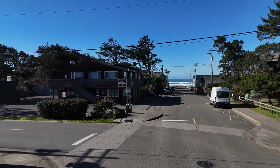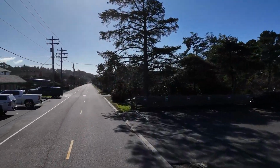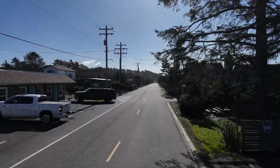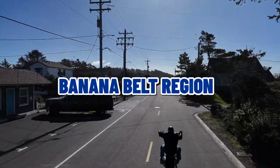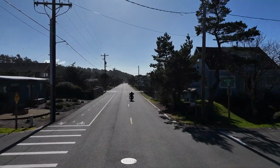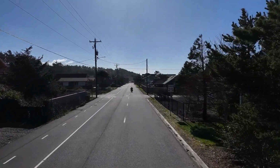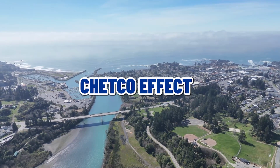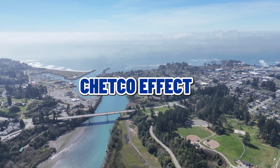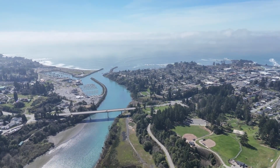So those are things to take into consideration as well when it comes to weather. The southern Oregon coast has something called the Banana Belt region. That's really Port Orford or Bandon south. It's just got this great effect of more of a California summer, I would say. And then obviously Brookings, it's got the Chetco effect, which you can look at my Brookings pros and cons video to learn about. So those are our 7 things that you definitely need to know about the Oregon coast.